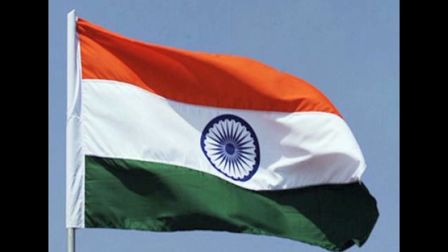Khadi is organic in nature and is a zero carbon footprint fabric. India celebrates Khadi Day on September 19th. Khadi is the only material that is allowed to be used to make the Indian flag, thereby occupying a position of pride. So viewers, in today's episode, we have learnt more about Khadi, the pride of India.